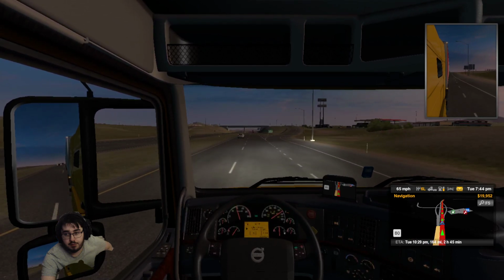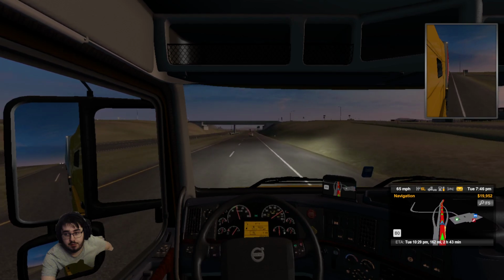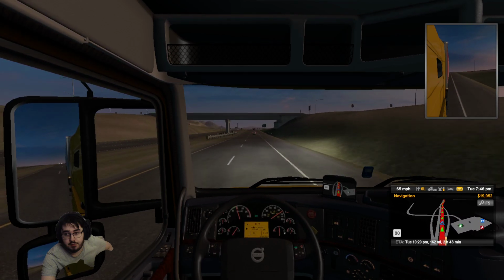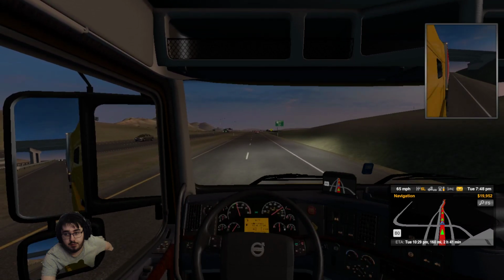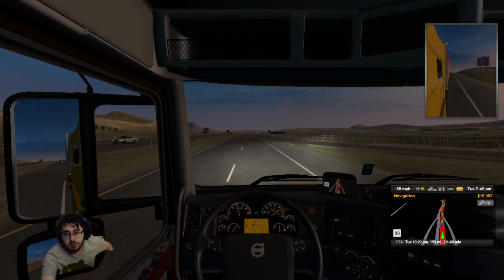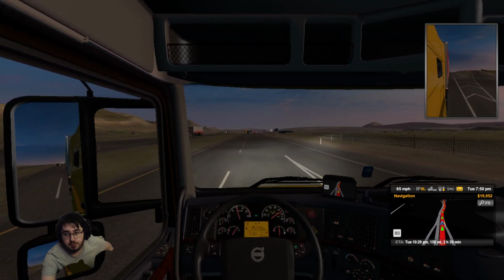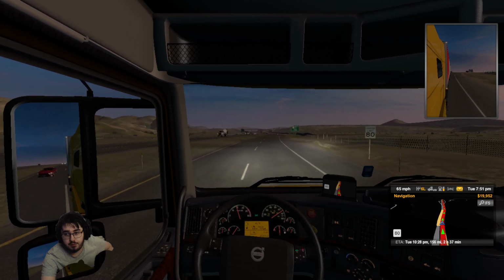Also, I should mention another piece of gaming news. Euro Truck Simulator 2 has a DLC coming out called Beyond the Black Sea. Or Beyond the Balkan Sea, or Into the Black Sea, I don't know what it's called. I don't remember off the top of my head. It's in my wish list. That will be an awesome DLC when it comes out. I'll be 100% getting that as soon as it comes out to do a video for you guys.